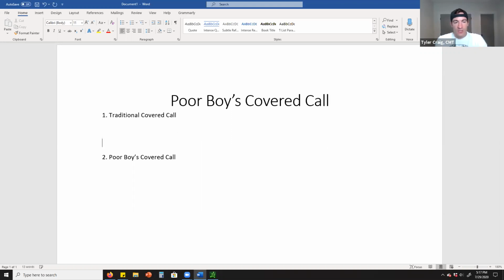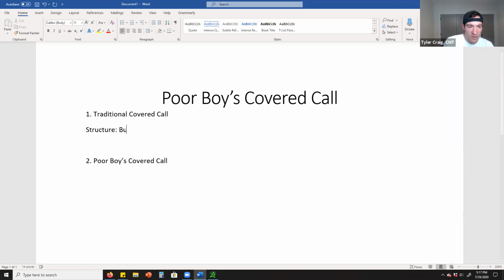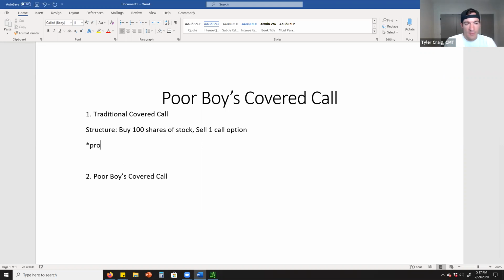All right. So, traditional covered call. If we're going to really understand a poor boys covered call, we first have to understand its predecessor, which is just a typical conventional covered call. So the structure of a covered call is you buy 100 shares of stock and you sell one call option. When you sell a call option, you are promising to sell the stock and you're getting paid. So essentially you're getting paid for a promise to unload your stock at a specific price.